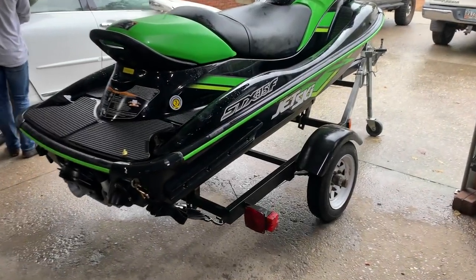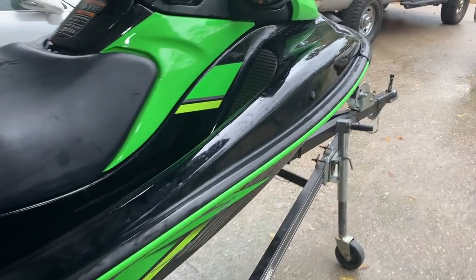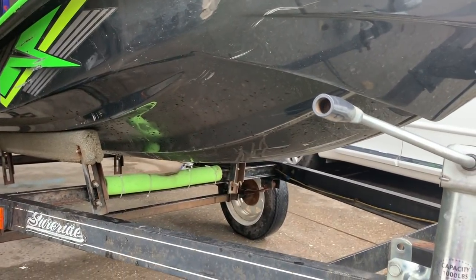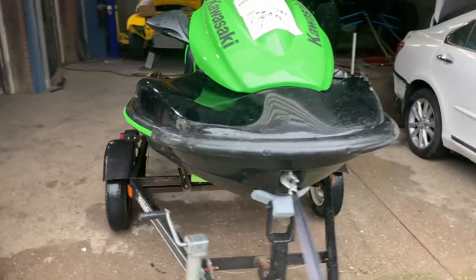What's up guys, next day here and we made it back safe and sound. It was a little risky buying this JetSki sight unseen because I didn't really know what the undercarriage would look like and how rough they were there in the auction yard. But let's go ahead and do a walk around and check out all the damages.